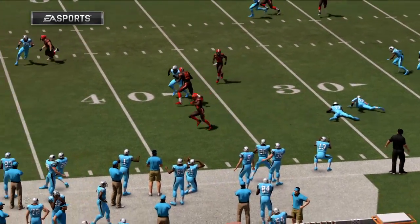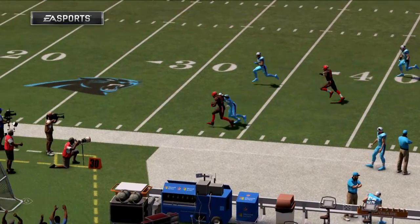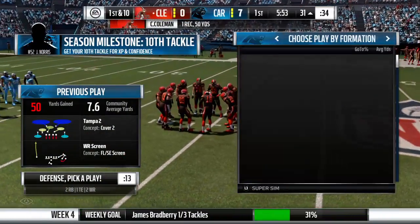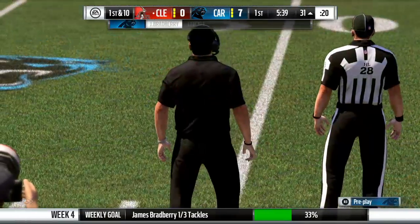Sometimes you get great blocking from the other wide receivers helping you. And how about sometimes getting it from the offensive linemen who sell it like a regular screen pass and then get out in front of the receiver and help him get downfield. So the offense has it 1st and 10.